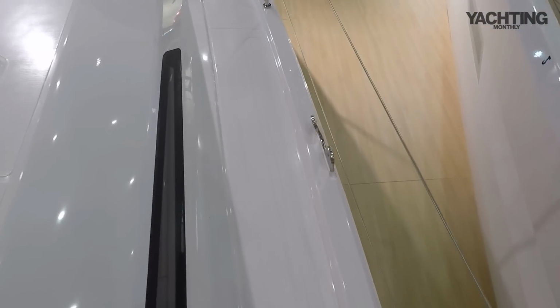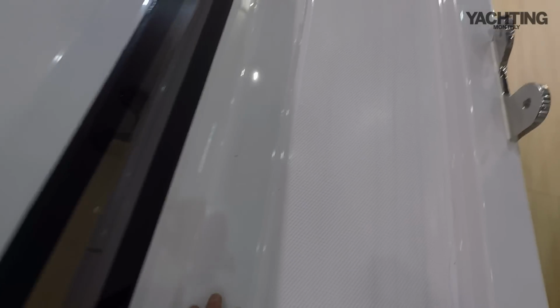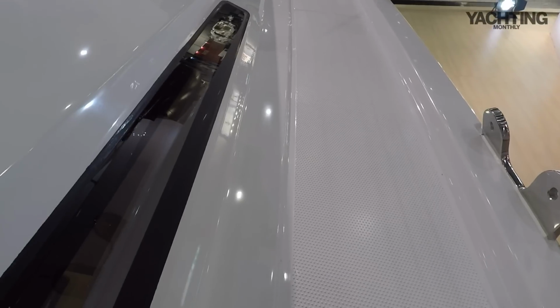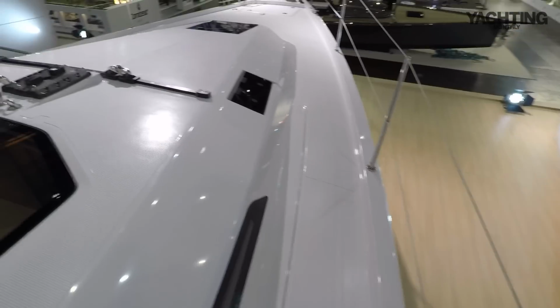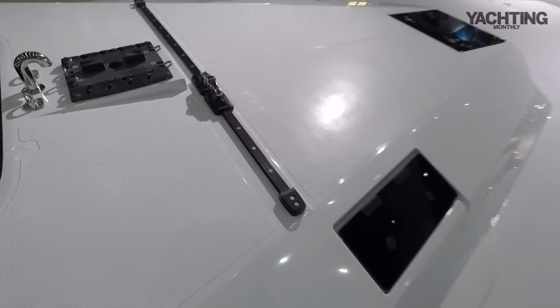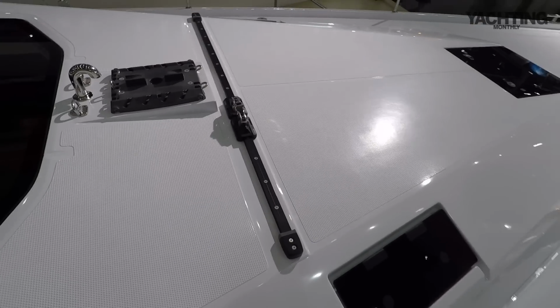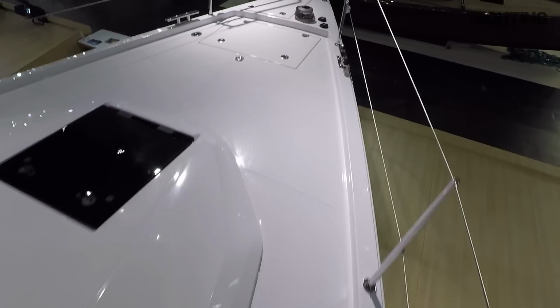Chain plates are outboard to keep the side decks completely clear. You can see, I don't know if you can see the moulding here. That's where the track would go if you do opt for an overlapping genoa. If you don't, you get a self-tacking jib track here just forward of the mast. Let's move forwards, and then you can see the coach roof as we come back.